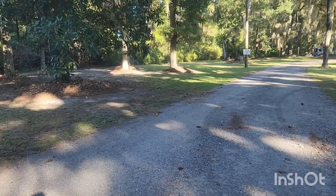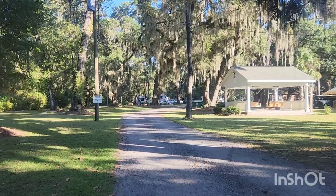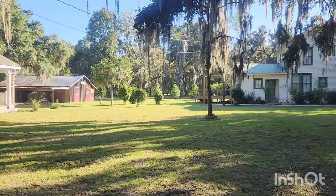Pictures and video do it absolutely no justice. These trees are just beautiful. The grounds are very well maintained, very well kept. There's a little community area there with swings. This is the back side of the manor. I'll show you as we're walking over here.